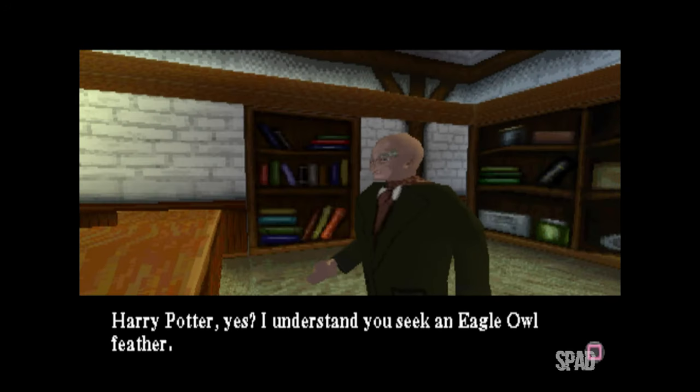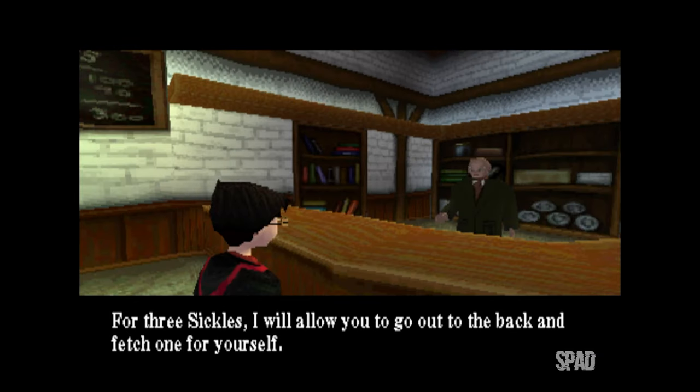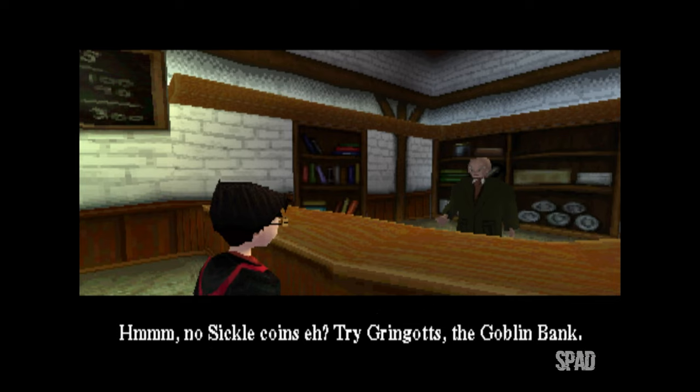Harry Potter, yes? I understand you seek an eagle owl feather. For 3 sickles, I will allow you to go out to the back and fetch one for yourself. No sickle coins, eh? Try Gringotts, the goblin bank.